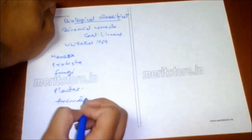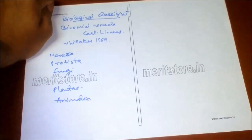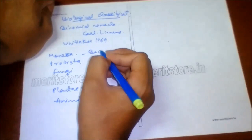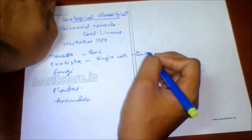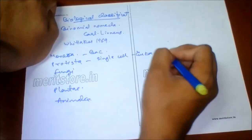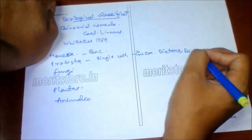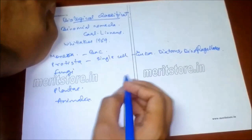So Monera includes all the bacteria, mycoplasma, cyanobacteria. Protista include single-celled eukaryotes, which are chrysophytes, diatoms, and golden algae, included in Protista as phytoplanktons. Diatoms are chief producers in the ocean, and dinoflagellates are marine photosynthetic, yellow, green, brown or blue colored. Then comes kingdom Fungi. These are heterotrophs, non-photosynthetic.